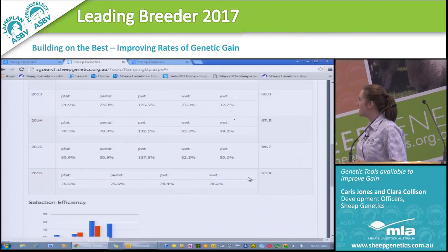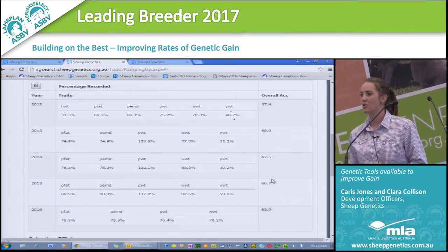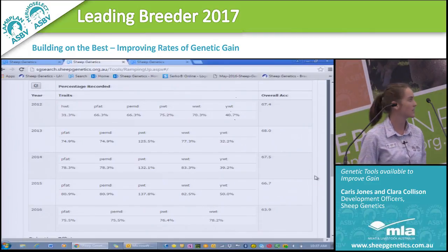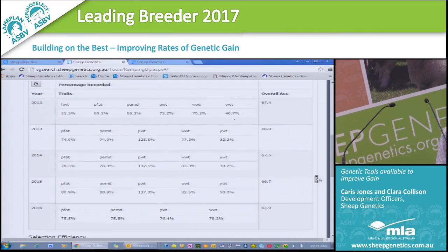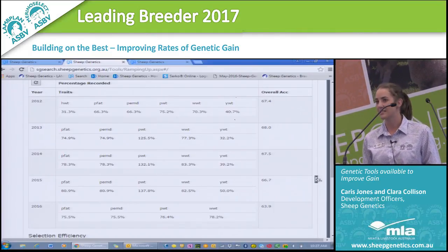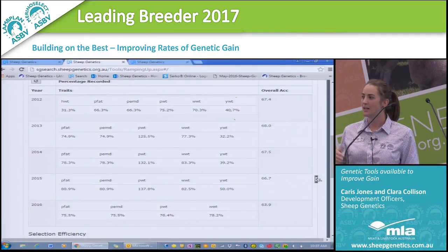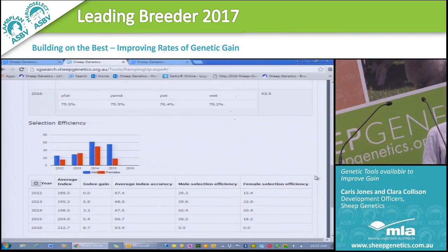So if we look down next, we've got our flock performance. And this is just looking at the percentage of the flock that you're telling us about. How many of those animals are you actually recording for those traits? So we've got some of the major traits that are in that index. So I think this is Carcass Plus. And then we've also got an average index accuracy there for that year drop. And as Luke said again yesterday, the people that are making the most gain are the ones that have, on average, a more accurate index. So it just gives you a bit of a snapshot over each year.